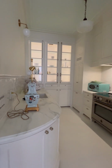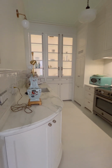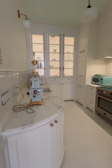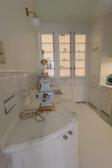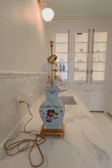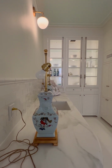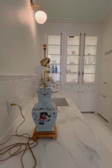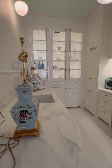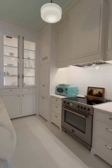The lamps need shades. Do I need them? No, I don't need them. Are they staying? I don't know. I want to do some square shades for these. So let me turn these lights on. There we go. I think I got everything there. Yeah. So I never turn anything all the way up. The lighting is really lovely.